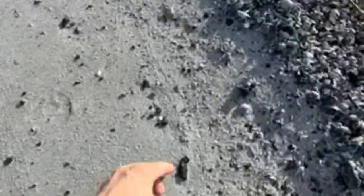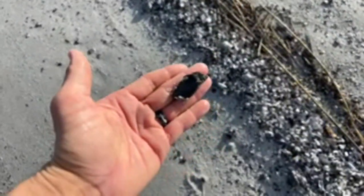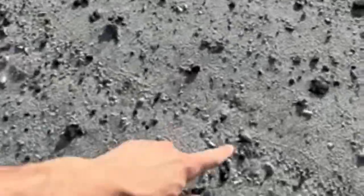Some tricky oyster shells. Yep, bigger teeth on the bigger rocks. There you go, got a blade of some megalodon member. Bone fragment.